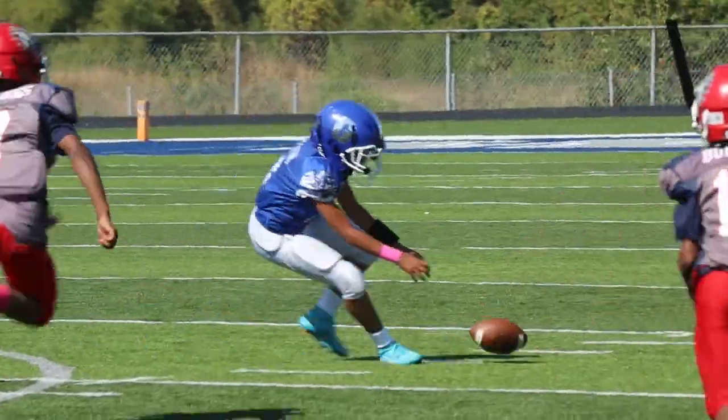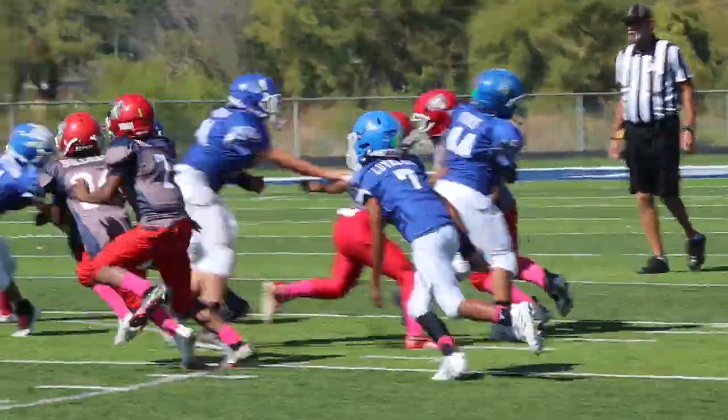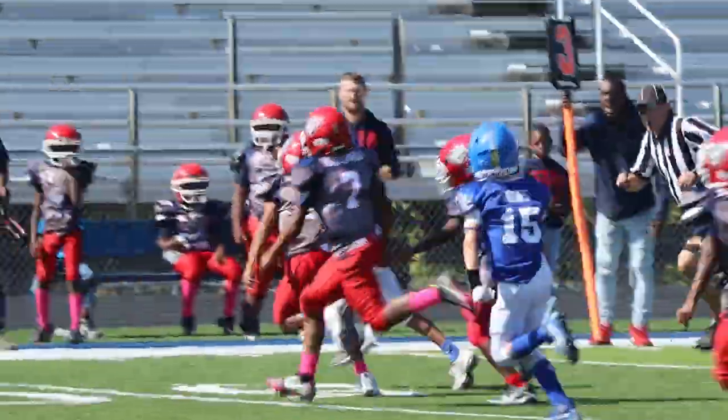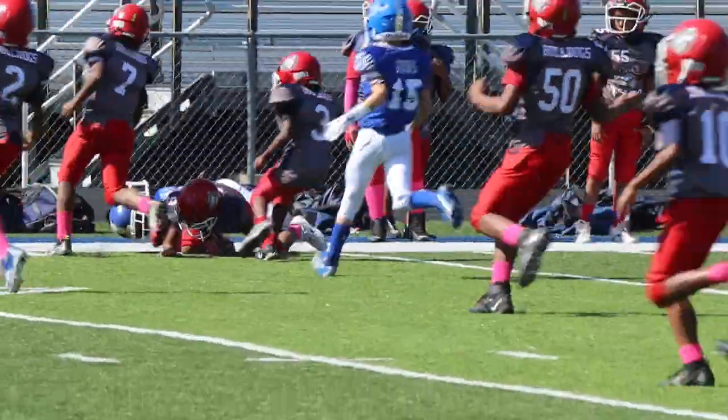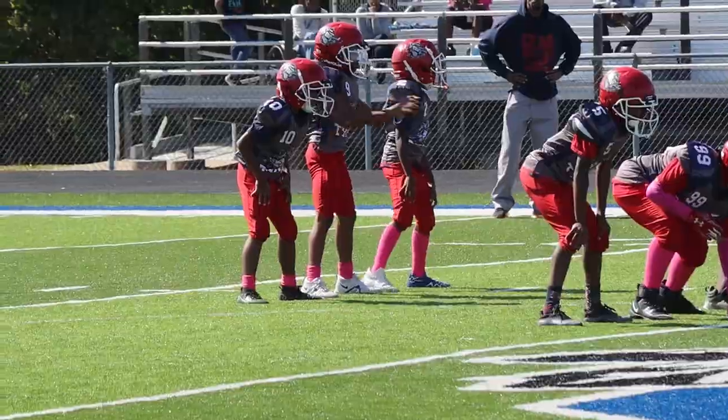And the snap goes through the hands of the quarterback. Going to pick it up and hit immediately. And the handoff goes to Cordy. He's got some room around the right side. Needs a block. Trying to get to the edge. Crosses midfield. And quarterback keeper right up the middle. Runs it.